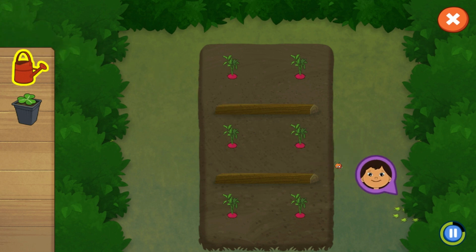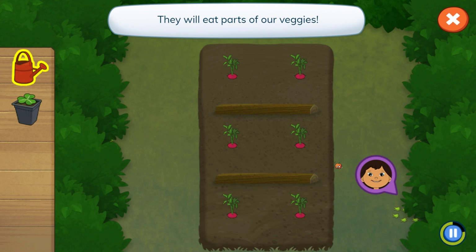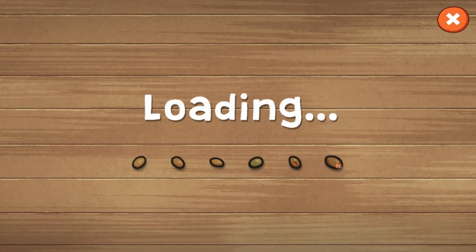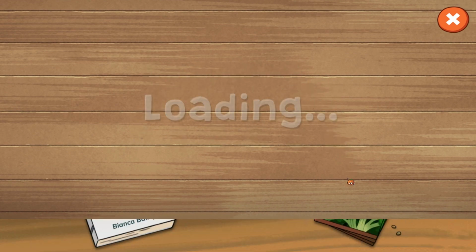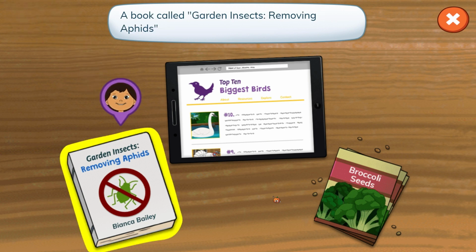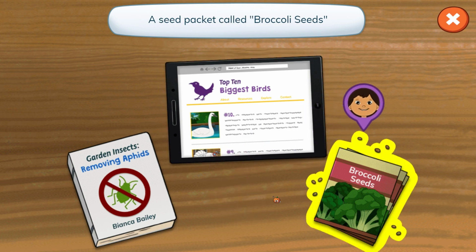Oh no! Tiny insects called aphids are invading our garden. They will eat parts of our veggies. What can we read to learn how to remove aphids from our garden? Which of these will help us find out how to remove aphids from our garden? A book called Garden Insects, Removing Aphids. A blog called Top 10 Biggest Birds. A seed packet called Broccoli Seeds.